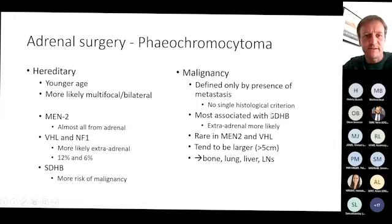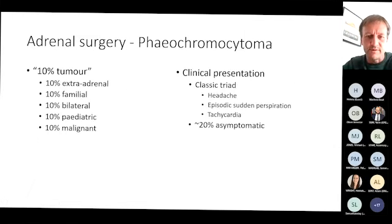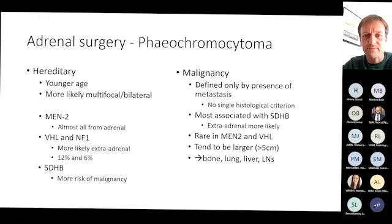The difficulty with PHEOs is that we've heard that 10% can be malignant. There's no real histological criteria to suggest what is malignancy and what's not. It's defined only really by the presence of metastasis.